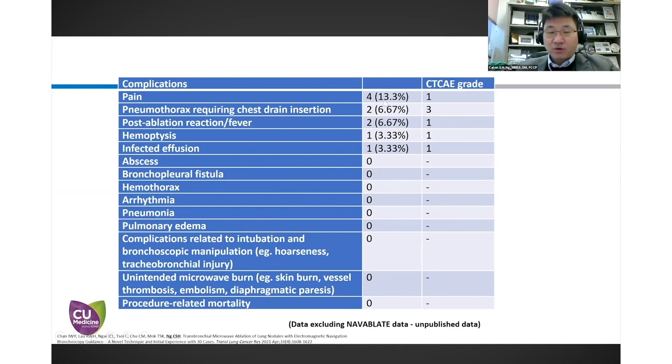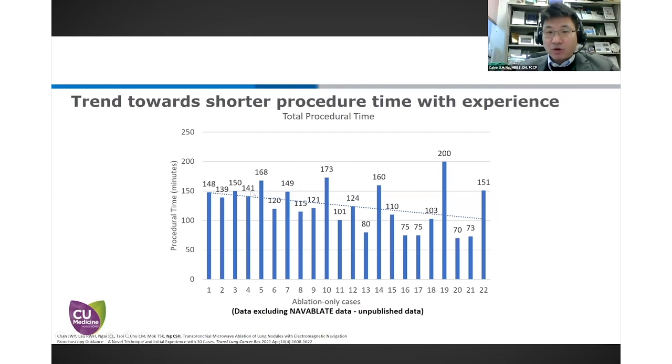This is our 30 cases as we got better at it. I guess you can see a trend towards quicker procedural times, but there were some blips. I think we were being less selective in the cases that we were doing in terms of being able to navigate there or place the catheter in the right place. So there were some challenging cases where we took longer to reach the lesion.